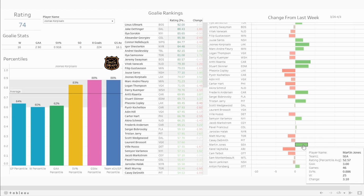Martin Jones, we talked about him in yesterday's video. He had a really nice start this past week, so he's been bumped up 3.1 on the hub, but again, that .886 save percentage is not great, and we talked about that yesterday. Only one win in his last five starts, so not the best track record, but again, seven games for Seattle. They're going to have to play Grubauer and Jones, and you might have to go with one of those guys this week if you need some volume.